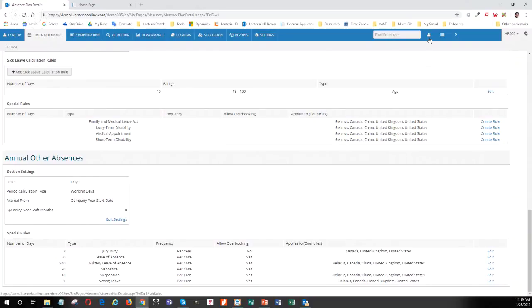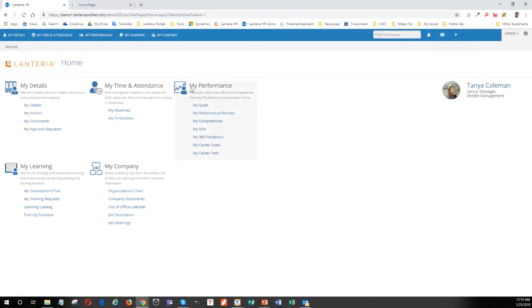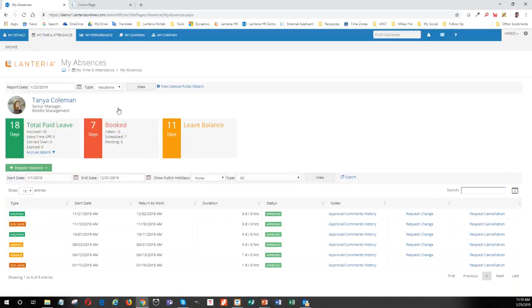Let me switch real quickly to the employee view. It's a little bit easier to see here. So when an employee logs in, they can go in and they can take a look at their absences. And from here, I can see that I have 18 days available. I booked 7, and I have 11 days left.